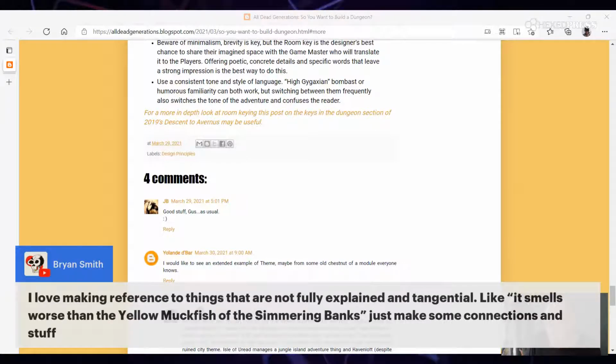Brian Smith says, I love making references to things that are not fully explained and tangential, like it smells worse than the yellow muckfish of the simmering banks. Just make some connections and stuff. Yes, I think they can get too far. I think you have to be careful and cognizant of what you're doing, because some of that's good, but if it gets too much, then suddenly you lose that coherence because people are like, I don't know any of these things.